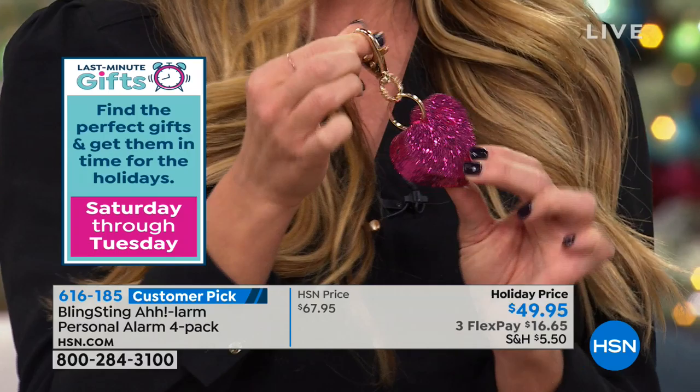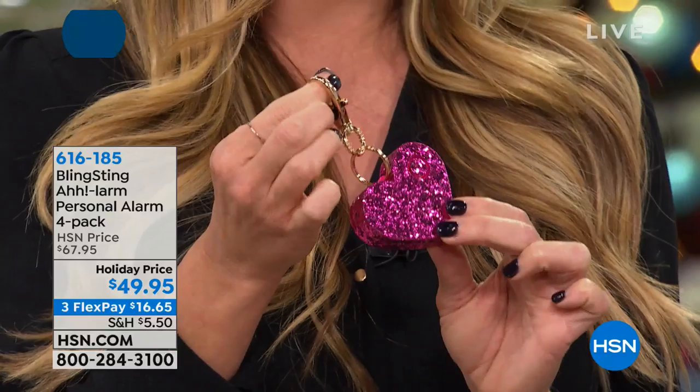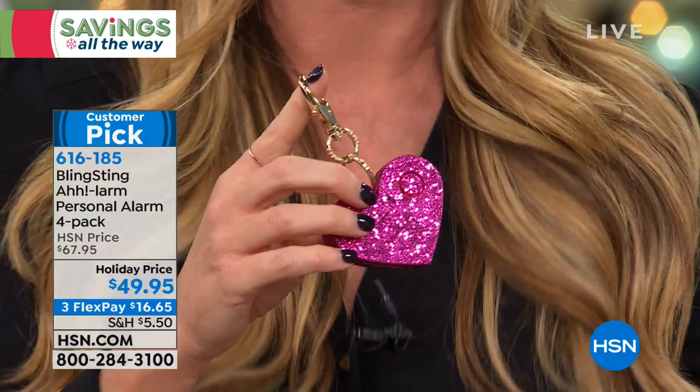or a suitcase, whatever it is, you can put it on your keychain, your belt loop, your dog leash. So 115 decibels, in case you don't know, is in between a chainsaw and an ambulance siren. So this will scare somebody. It'll scare someone from approaching, but it will also attract attention, which is exactly what you want.